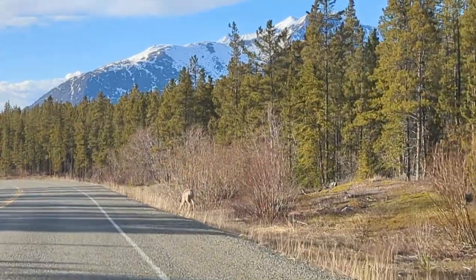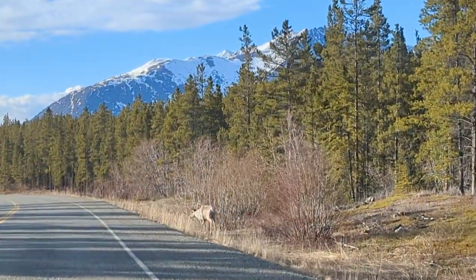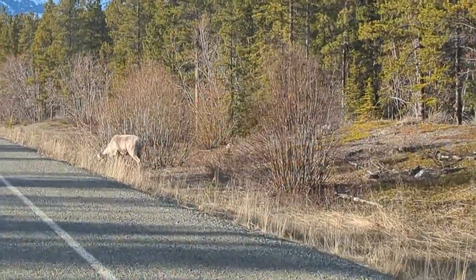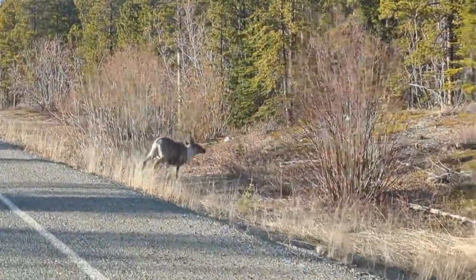You guys, we just spotted some more wildlife. This is a caribou on the side of the road. You want to be very careful. They're kind of dumb.